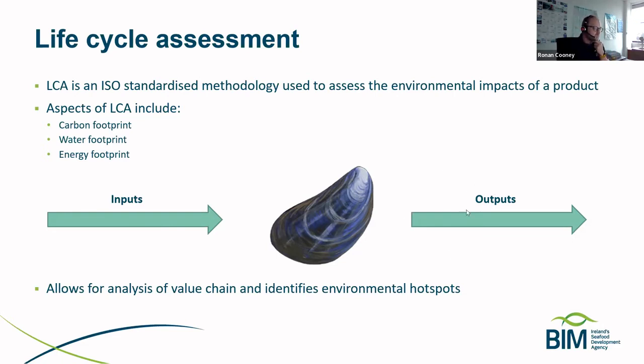One of the ways that we like to describe it is environmental accounting. So at the end of it all, we have to ensure that there's a mass balance, or a balance has been struck between the inputs and the outputs and the impacts. What it also allows us to do is to analyze the value chain and identify environmental hotspots as part of that.